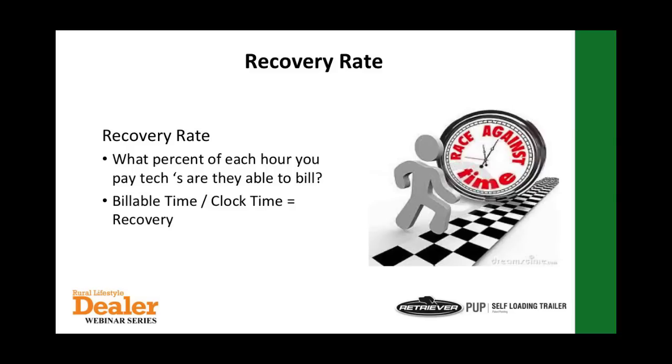So if they're there 8 hours and they bill out 8 hours, you've recovered 100% of that time. That's what I'm looking at. There's another rate I'm not going to get into because we don't use it that much, but recovery rate is part of what you're required as a manager to do. I expect you as a manager to be recovering at a minimum of 85%, at a minimum. There's honestly no manager out there who shouldn't be able to recover at 100%.